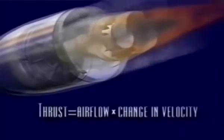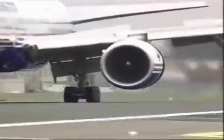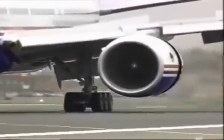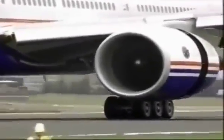Thrust is a force created by the acceleration of air. This phenomenon is simply an application of Newton's second law of motion, commonly expressed as force equals mass times acceleration. It is this force that propels the aircraft. To see how this thrust is developed, let's look at the internal workings of Pratt & Whitney's PW4102 turbofan engine.